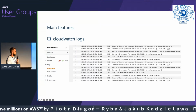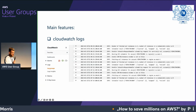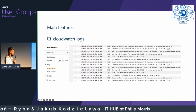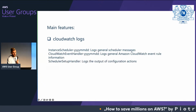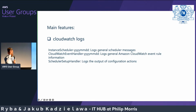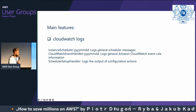The next feature of the instance scheduler, as I mentioned at the beginning, is CloudWatch logs. So this solution logs processing information for each tagged instance. You can see the results of the period rule evaluation, the desired state of the instance during that period, the applied actions, and also the debugging messages, which are pretty useful during troubleshooting. And those are three groups which you can find in your CloudWatch logs dashboard. You have a log group related to the general scheduler messages, related to the event rules, and one that logs the output of configuration actions. So if you make any changes in your instance scheduler, all the information will be saved there.